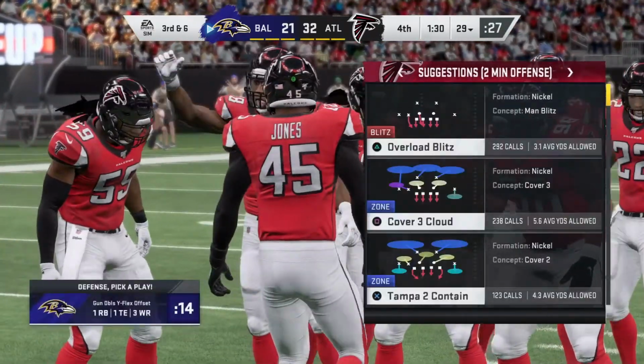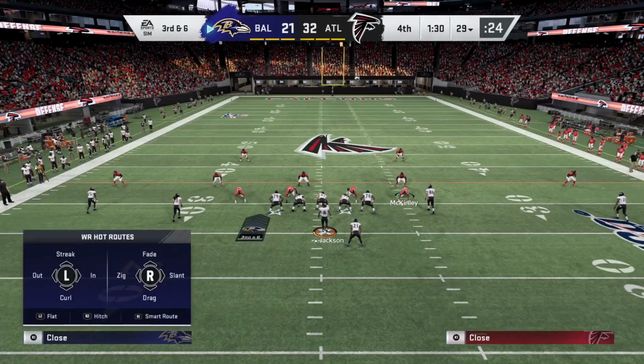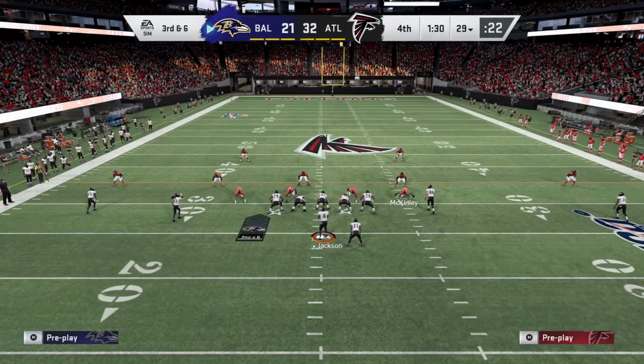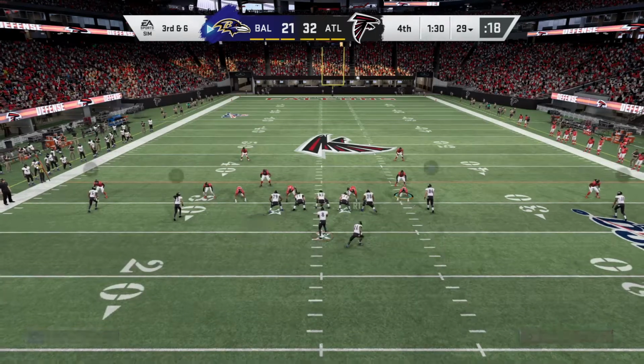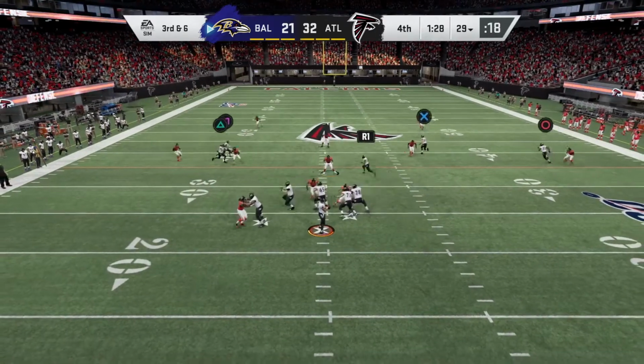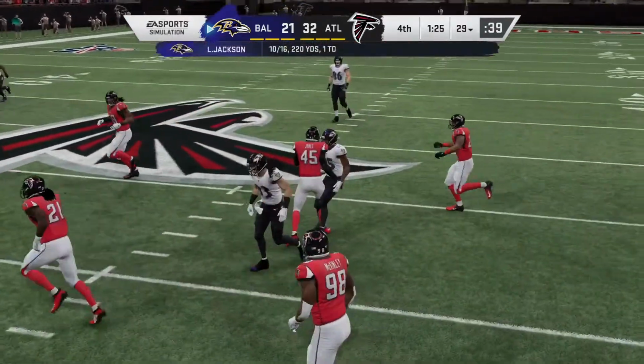So defensively, you play what they call top down. Nothing behind you. Make everything get completed in front. So after the 2nd down incompletion, they'll come up now against a 3rd and 6. Jackson from the shotgun. And the throw there going to be incomplete.